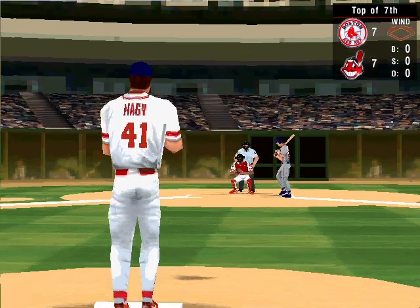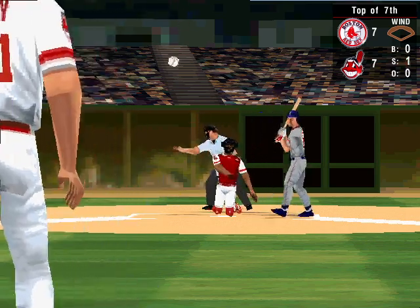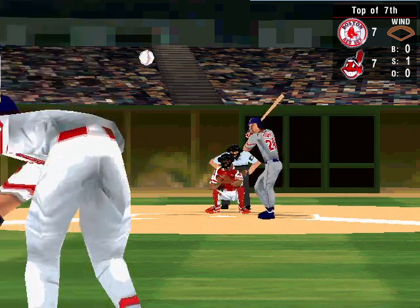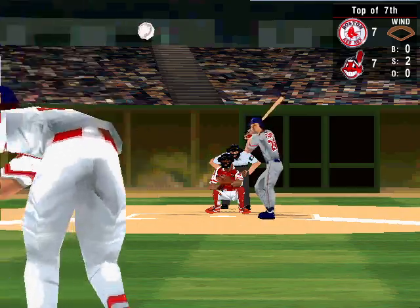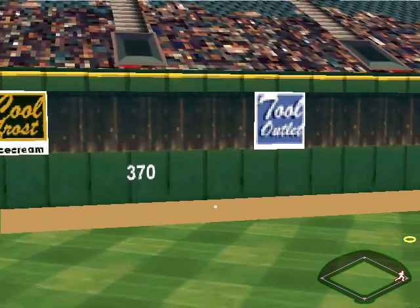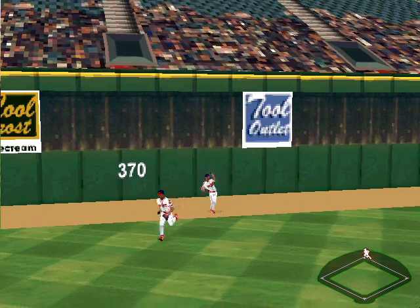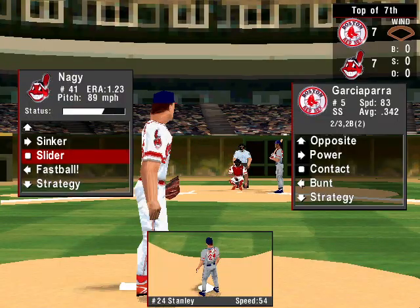Welcome back. Leading off for Boston, Mike Stanley, hitting .245. A sweet pitch. That's strike one for Stanley. The 0-1 pitch. Foul to left. Fly ball to the gap in left field. Jacob Cruz snags it. Stanley has a stand-up double.